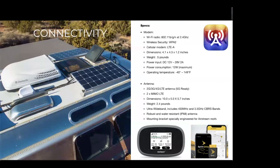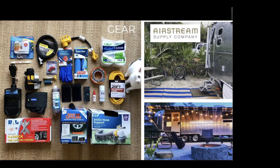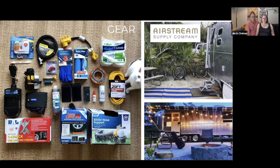Yeah. Awesome. So we've talked a little bit about how we stay connected on the road, what it's like to travel with a pet, and now we wanted to talk about some of the must-have gear that you need to travel. Yeah, the top left picture is a picture of all of the gear we bulk ordered from Airstream Supply Company and then a few things from Amazon as well.